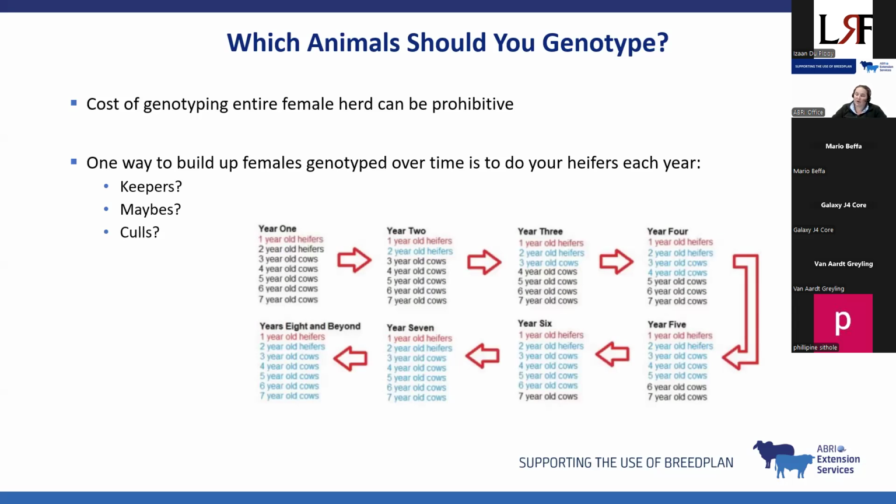And this comes back to, why are you genotyping? If you are genotyping for selection decisions, you're not going to do the culls, because no matter what their EBVs say, no matter what the genomics says, you're not going to keep them. If you're definitely keeping an animal, you're probably not going to change your mind if you genotype her. But the maybes are important there. The ones that you're wondering, will I keep her? Will I not keep her? She's the one you're making the selection decision on.